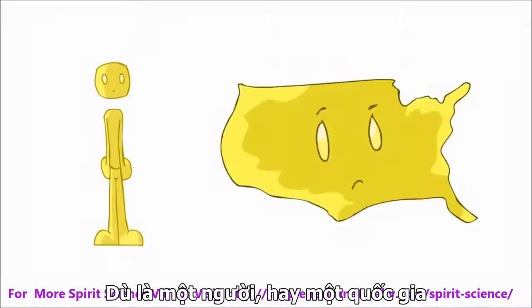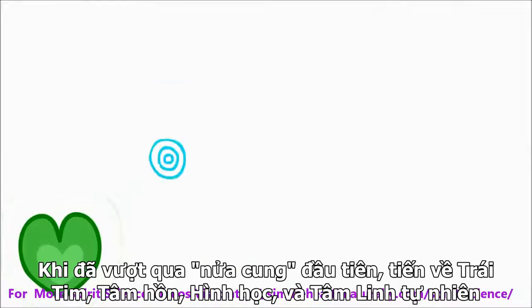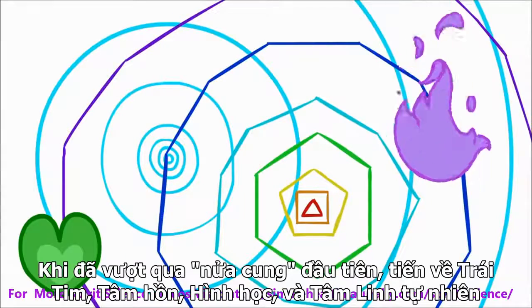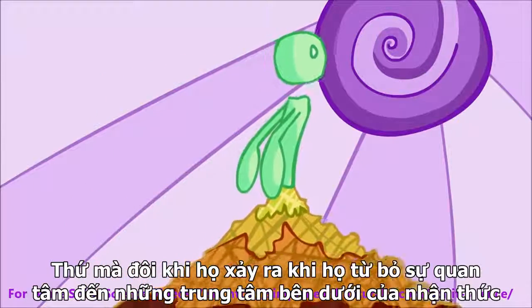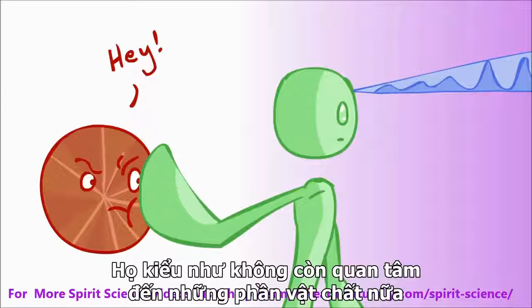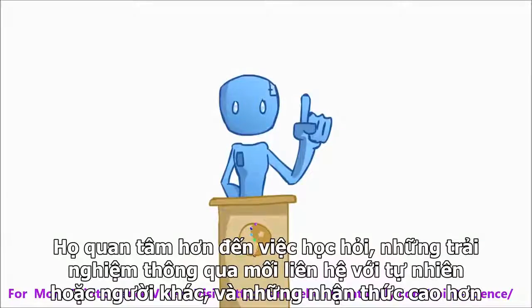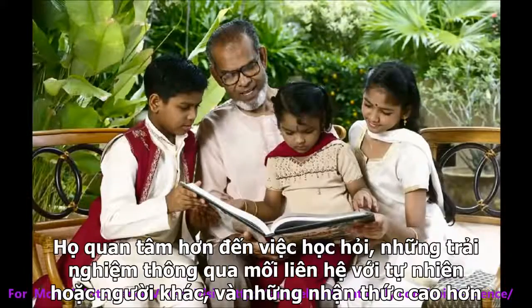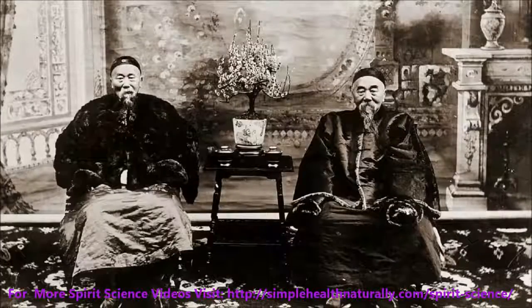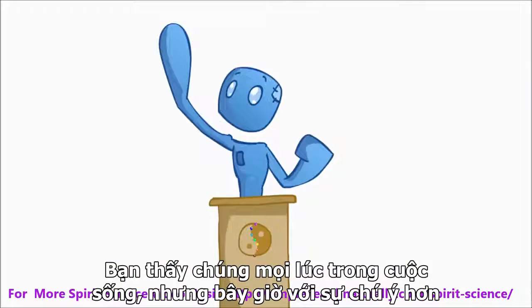In terms of a person or a country, once it gets above the first half step, moving into the heart, the sound currents, the geometries, and spiritual nature of things, what sometimes happens is that they lose their concern about the lower centers of consciousness. They sort of stop caring about their physical side as much. You know, like whether the house is nice or if they even have a house anymore. They're more concerned about the information they're learning and experiences that they're having in relationship to the nature of each other and higher consciousness. You see it all the time with hippies. But now I'm on a tangent.